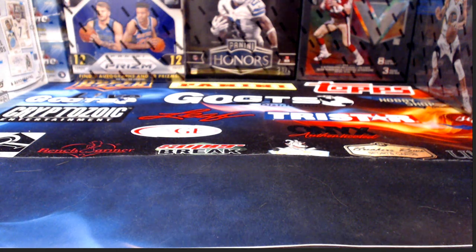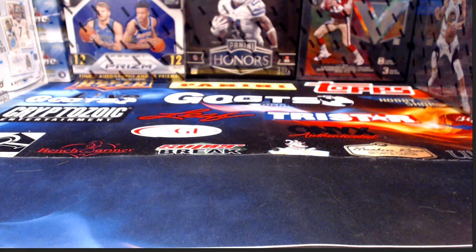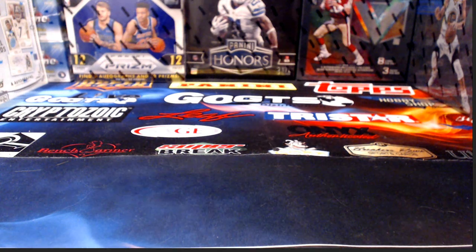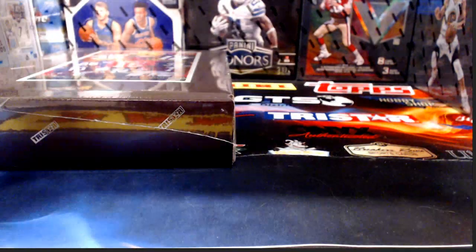So let's get this TriStar jersey case cracked open. I'm going to set all the boxes out here first just so I can get them all out of the case and out of the way. And then once we have them all out and accounted for, I'll set them off to the side except for the one that we're opening currently, just to give us a little room to work. So of course there are 5 jerseys in a TriStar case.